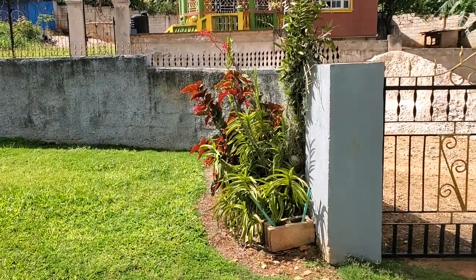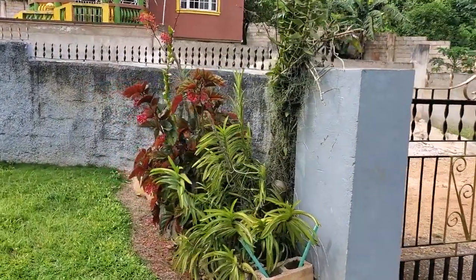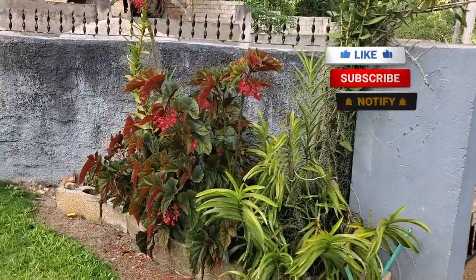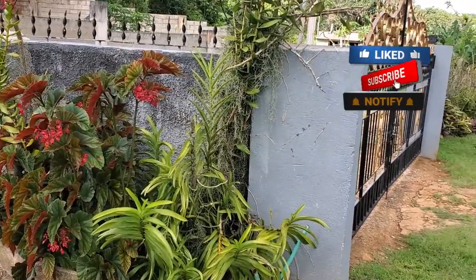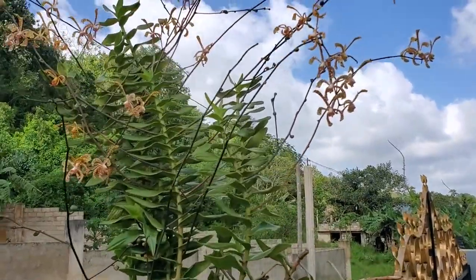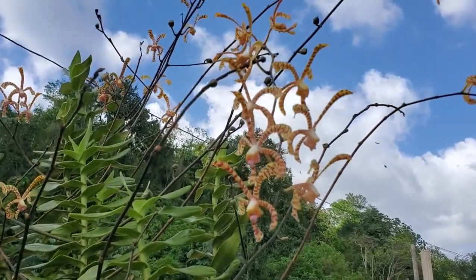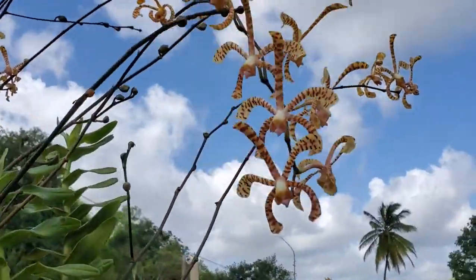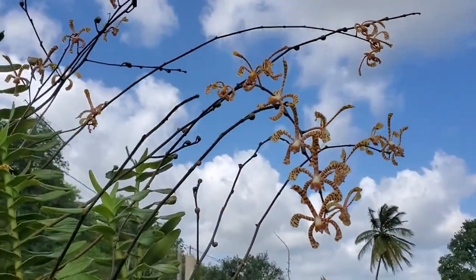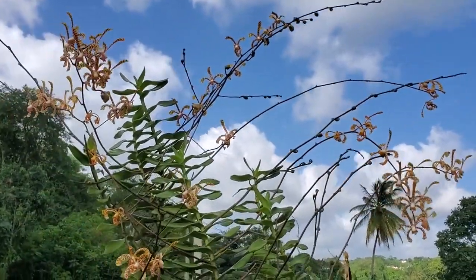So here on entering her yard, she has this right at her gate pillar, another little setup here. And this setup has a combination of plants. I'm seeing the arachnis. Look at this. Look at the amount of spikes on this one and flower. Isn't that gorgeous, guys? Just look at that. We call this the spider orchid, and it is really putting on a splendid show. I really can't even count the amount of spikes that I'm seeing on this one.